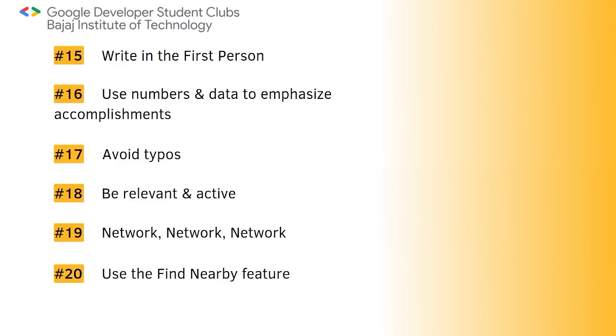And then the sixth tip is optimize your experience section. So in the experience section, you need to include your position of experience and the responsibilities and the achievements that you have excelled in that position, as it's the major factor whether you're qualified for any job or not. And you can skip the irrelevant work experience.